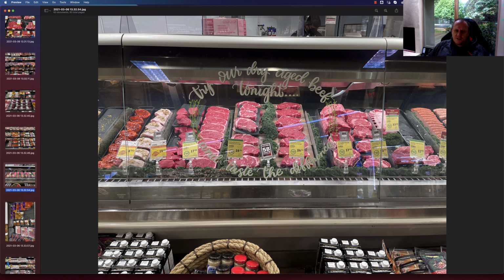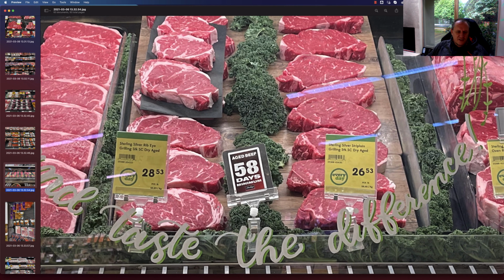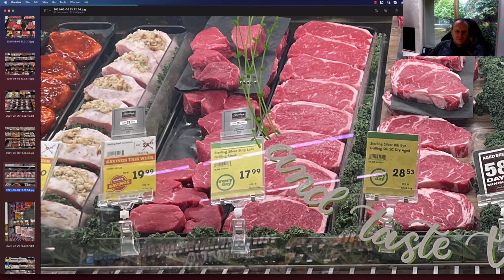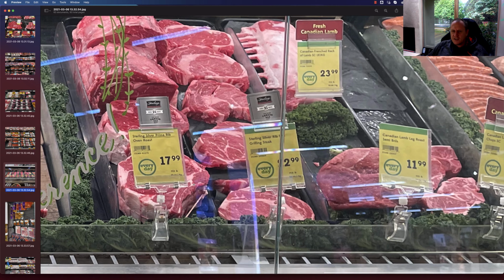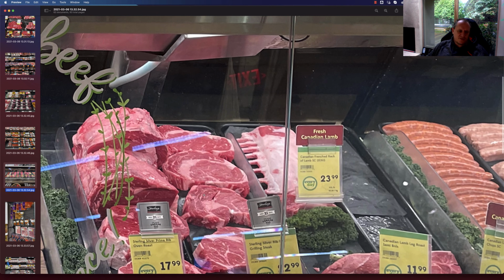Of course, this is where you go when you want to really pay for the meat. These prices that you see here are all per pound. So that goes to $62 a kilo for ribeye. Yeah, $17, that's all per pound. So you can times it by 2.2 to get to the actual price.